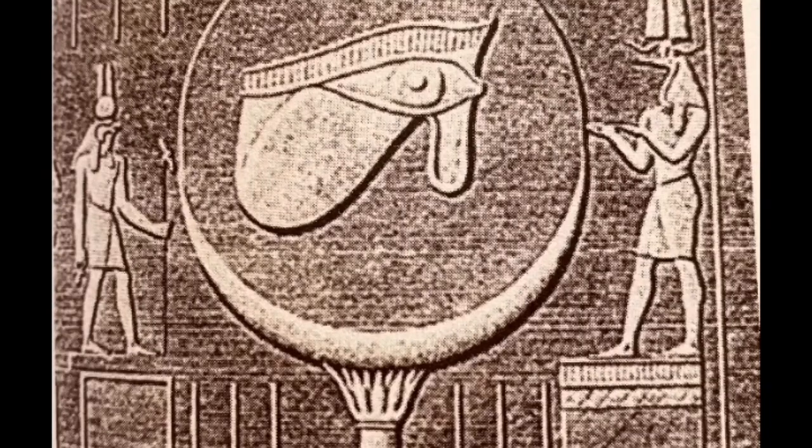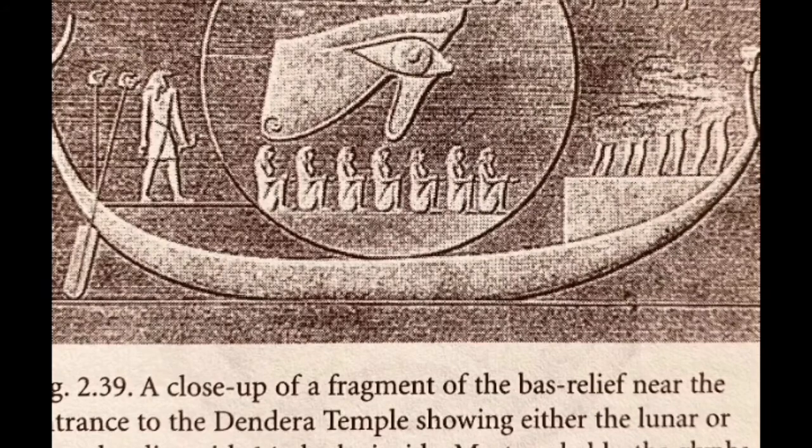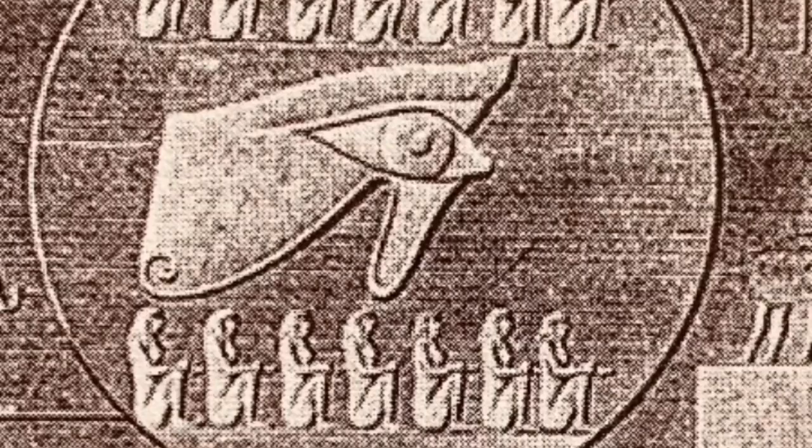Figure 2.38. A close-up of a fragment of the bas-relief near the entrance of the Dendera temple, showing either the lunar or the solar disk inscribed with a crescent. Figure 2.39. A close-up of a fragment of the bas-relief near the entrance of the Dendera temple, showing either the lunar or the solar disk with 14 glyphs inside. Most probably the glyphs serve to represent half of the lunar month, 14 days out of 28, or the period between the new moon and the full moon. The 14 figures are divided into two groups of 7, perhaps a pictorial representation of two 7-day weeks.